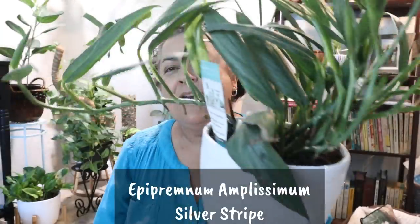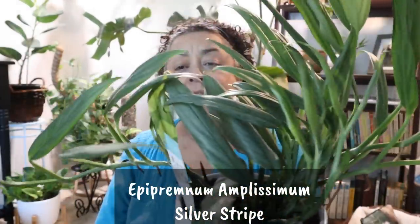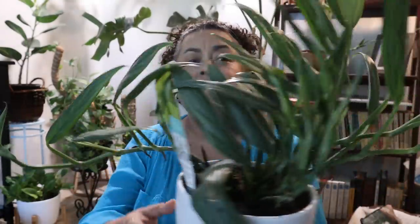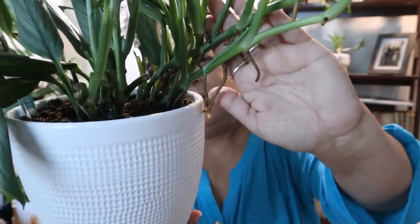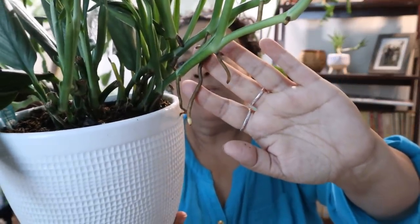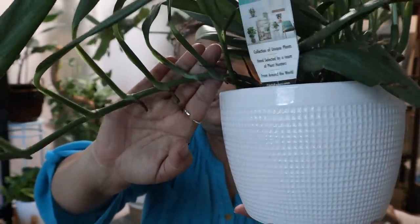So the next one, you knew I could not leave without getting this Silver Streak, a Pronum Silver Streak. I've never seen one in person. This was the first time I had seen it in person. I've seen it on other plant tubers' videos and such. And you know, I thought, ooh, I want one of those. But this one here, look at the aerial roots coming out on that one. And over here too, really incredible aerial root growth, vining already.